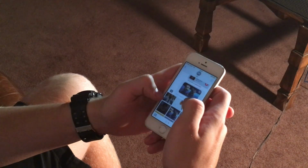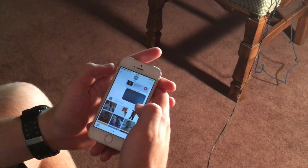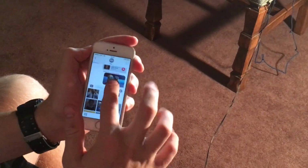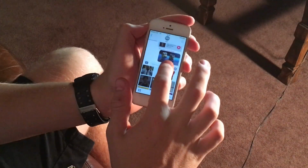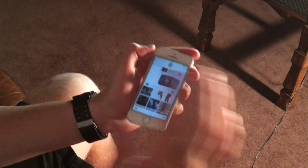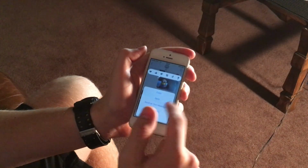So if I send a message to someone with invisible ink, which I think is a very cool feature, you tap to reveal what is there. See, it reveals it to me, and that is also the same to someone else. So I don't really know the purpose of this, but it's fun to use.